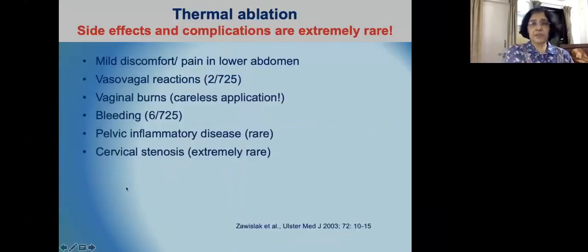Side effects or complications following ablative treatment, either thermal ablation or cryotherapy, are almost the same, and they're extremely rare if the treatment is performed carefully. There could be mild discomfort or pain in lower abdomen. Vasovagal reactions are very rare.